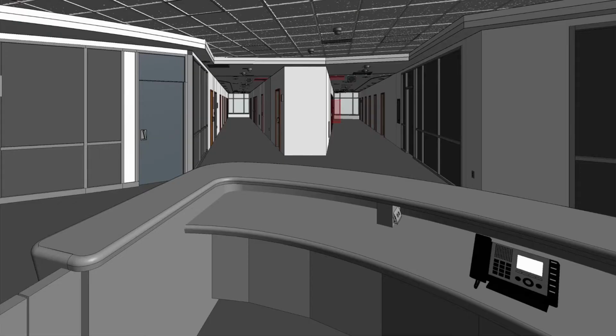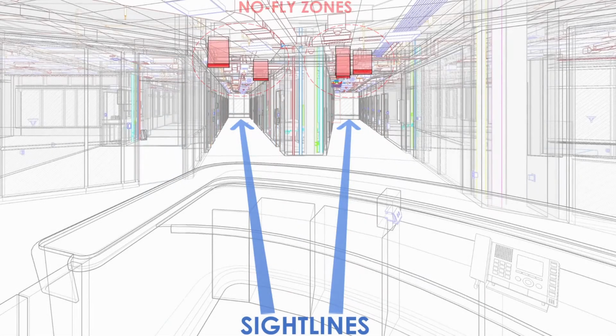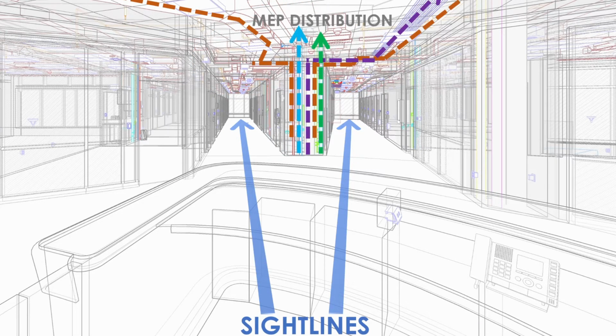It could be clash coordinated when it's required, so we can then make sure that area is clear all through design. And then as coordination happened with the construction LOD model, the contractor was able to visualize and see that at different stages of that process.